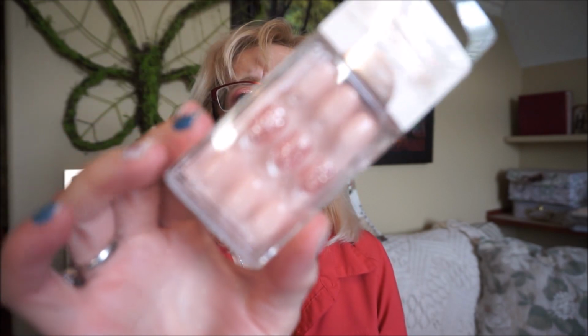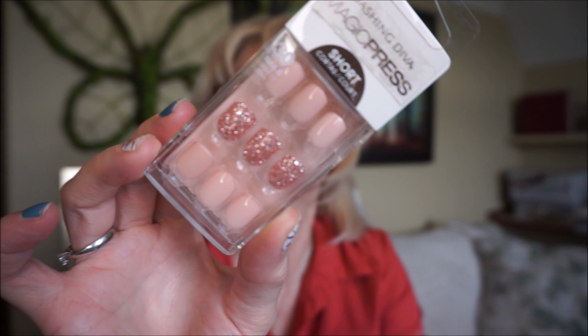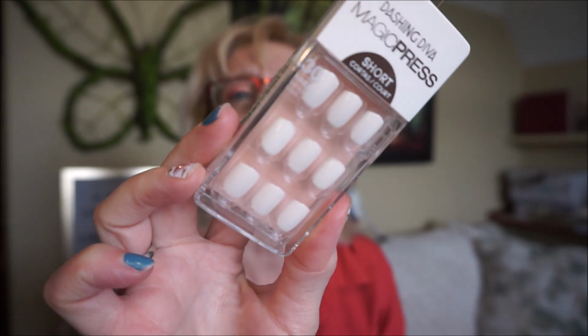And this is by Dashing Diva. These are made in Korea. This is the short length, and I prefer the short length. These ones are called Honey Sparkle. They're a very light pinky nude. And then you've got the accent ones here. And then I did get, these are the short length too, and these are just white, and they're called Coconut Milk.